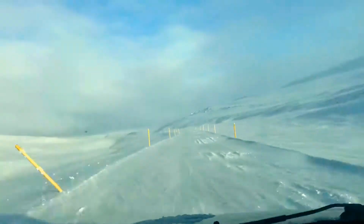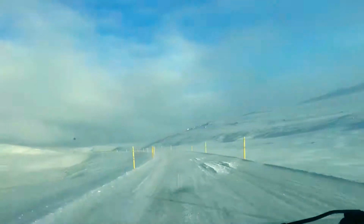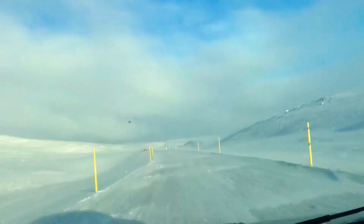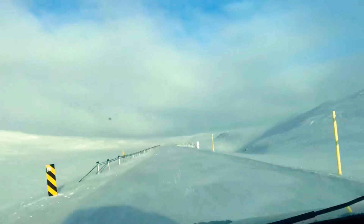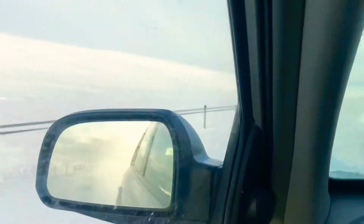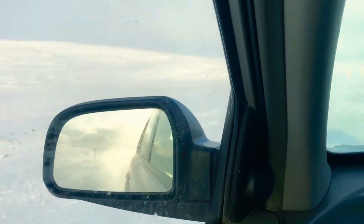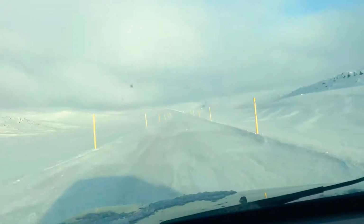Of course, if you see a car in front of you, keep your distance between cars, because you have snow dust that can blind you totally. So try always to keep distance from cars, because you can even see behind me, maybe in the rear view mirror, that there's a lot of snow dust behind me, and you practically can't see anything behind me if you're driving behind me.